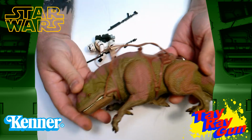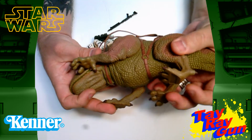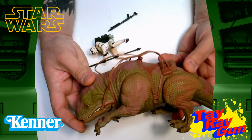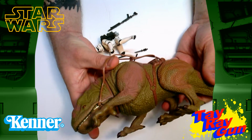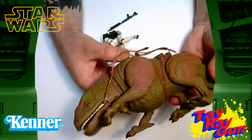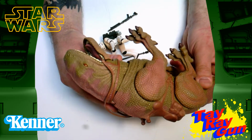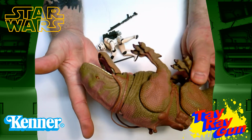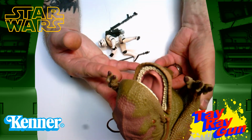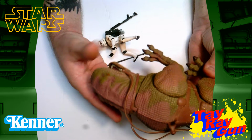Now with the Dewback, let's take a look at him a little bit more. With the Dewback, you really only have a few areas of true articulation. Each arm and leg are articulated, but it is pre-posed, so there's not a lot of posability with them. The tail is the piece that activates the mouth. So there's really no other articulation other than the legs here. But it works in this instance. It really works. And the sculpt on the mouth is just absolutely gorgeous. Look at those teeth and that tongue. This is a cool piece.